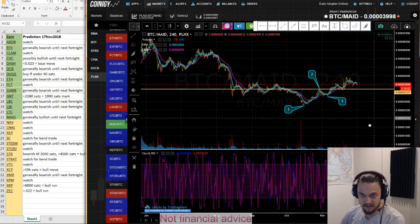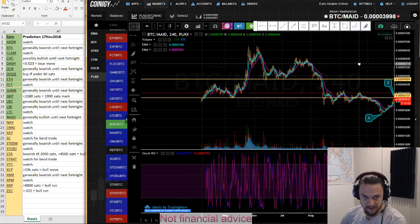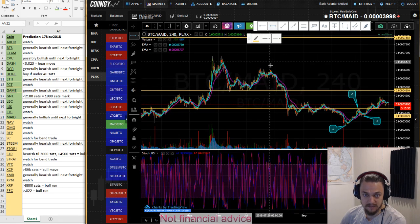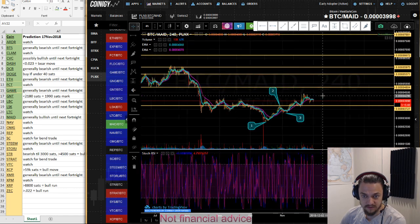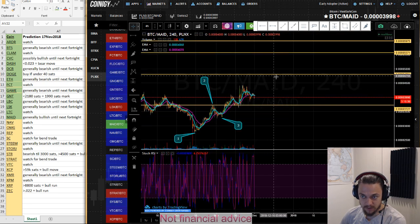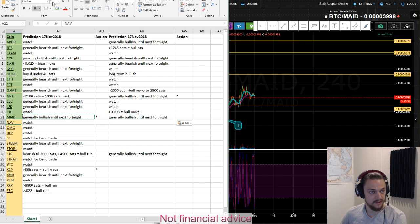So my thought immediately is, I've already got MadeSafe, I bought some, to look left on the charts and see where the previous resistance points are, and to mark a few out. And these are the points that I want to be selling portions, not all, but portions of it. So, you know, I might place a sell order around this mark, might place some more around this mark, might place some more around this mark. And that is looking like a nice chart. I'm going to copy paste the generally bullish until next fortnight on that one.